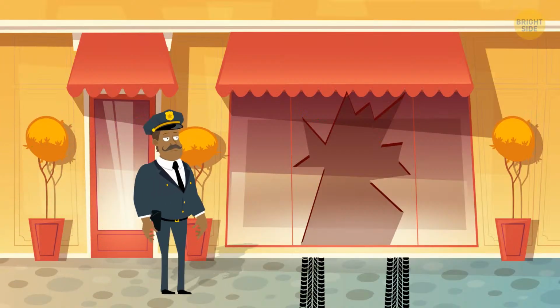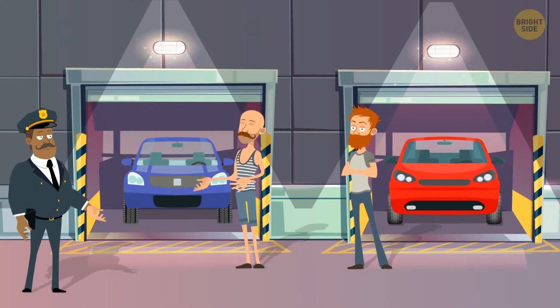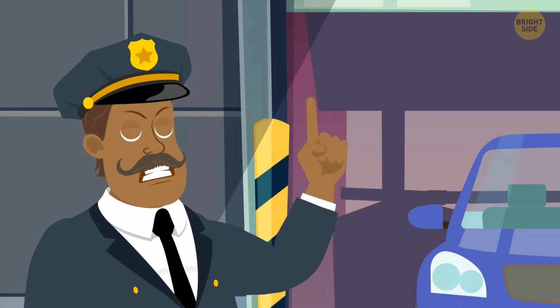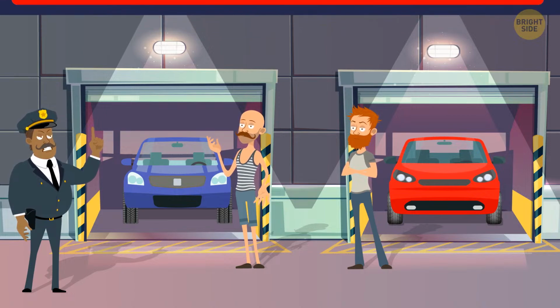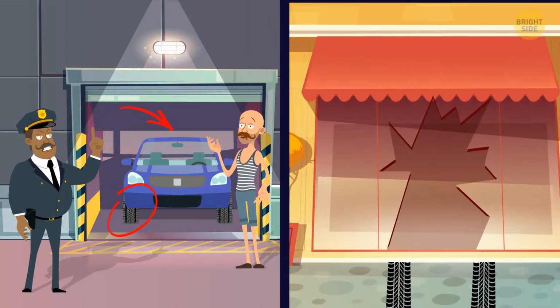Detective Lucas was called to investigate an accident. A car crashed into a store window and smashed the glass. There are two suspects. Both of them deny their involvement. Detective Lucas doesn't need much time to figure out who the culprit is. Do you know the answer too? It's the owner of the blue car. The pattern on its tires is the same as in front of the store.